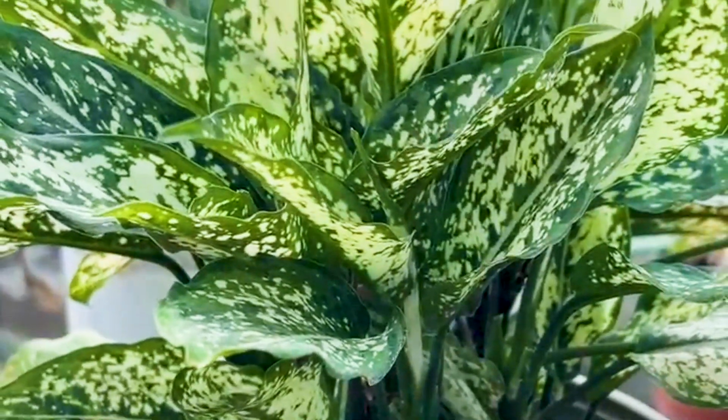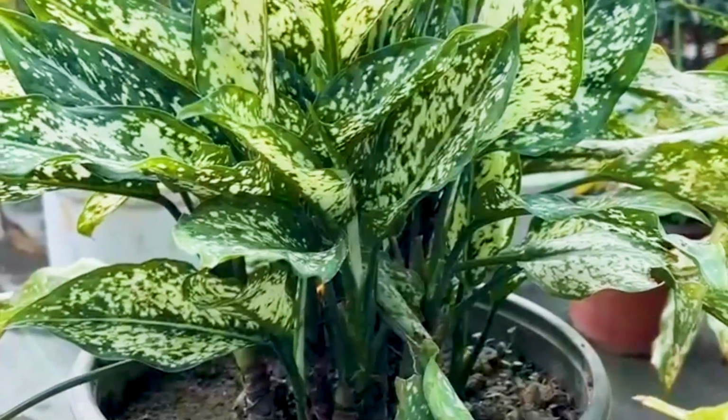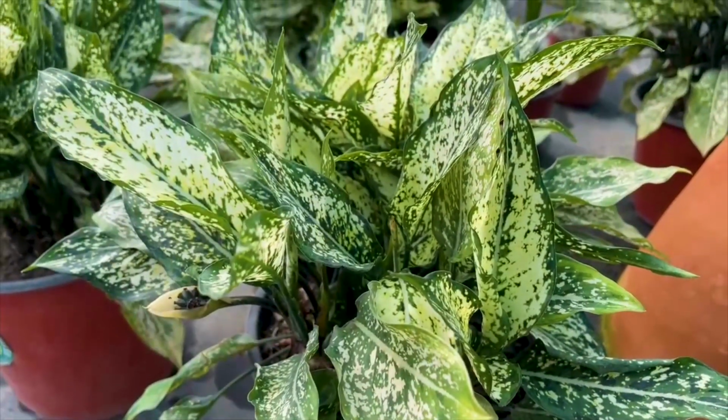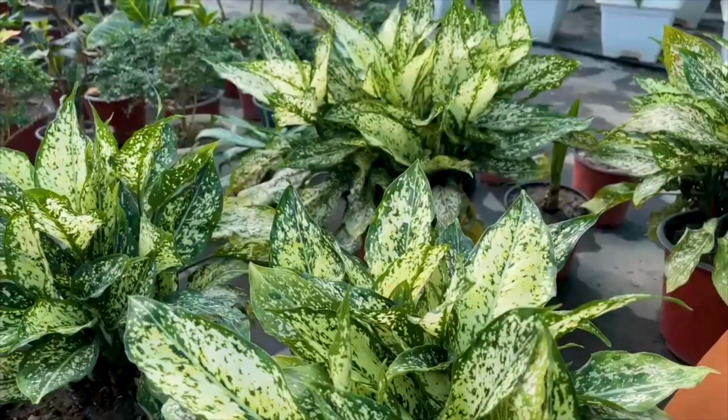Chinese Evergreen, the stylish air cleaner. Chinese Evergreen is a bedroom favorite because of its stunning variegated leaves and ability to filter out pollutants. It thrives in low-light conditions and requires little maintenance, making it ideal for anyone who wants a beautiful plant without much effort.